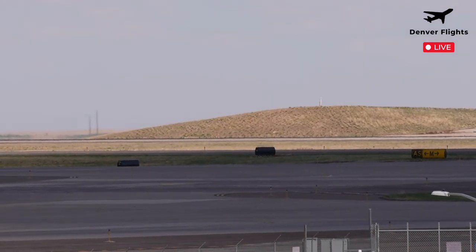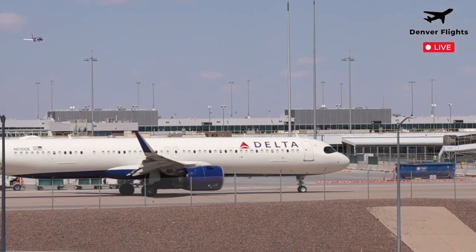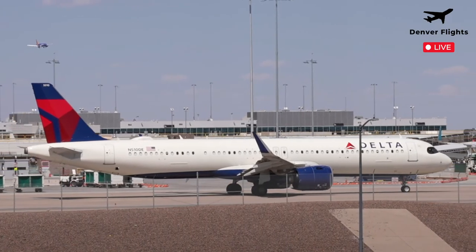Oh, guys, look at this. We have a Delta taxiing right in front of the cameras. We will take a look as we wait for the Southwest from Fort Myers to come on in. There it is. The Southwest is in the shot behind.